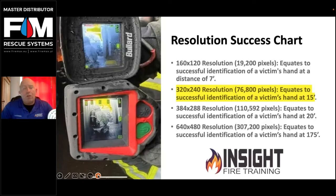Your cameras out there today in the fire service, whether you're overseas or here, you will find them in varying resolutions. Resolution is the number of pixels in that detector. Unfortunately, there are a lot of them out there that are still low resolution, 160 by 120, which is 19,200 pixels. You do have a few now that are in the middle range, 240 by 180, which is around 43,000 pixels, but NFPA wants you to have at least 320 by 240. Why? That allows you to detect, recognize, and identify a small child's hand at 15 feet.